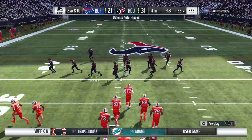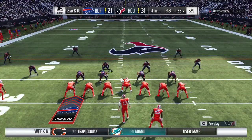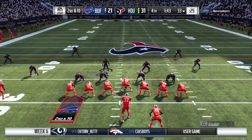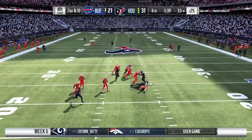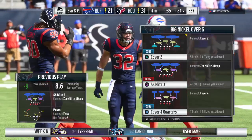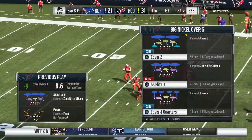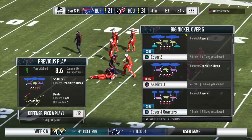2nd and 10 from the 33-yard line. Lucky 56. Back to throw. Allen. Nowhere to escape, and he goes down. Brandon, if I'm an offensive coordinator and I see an all-out rush like that, I file it away because I'm going to use their aggressiveness against them as this game goes on. I'm going to hit them with a screen soon.